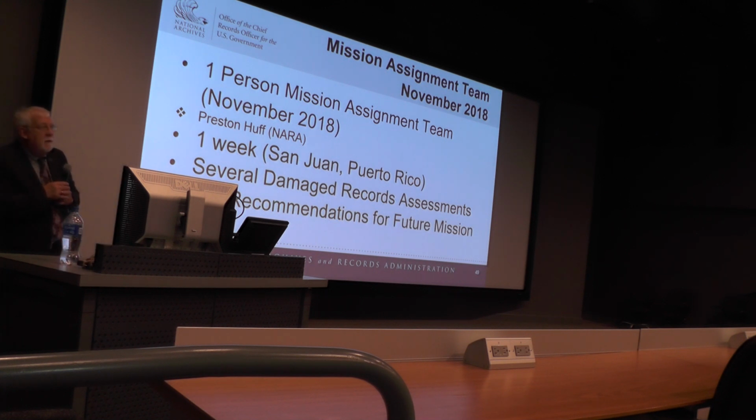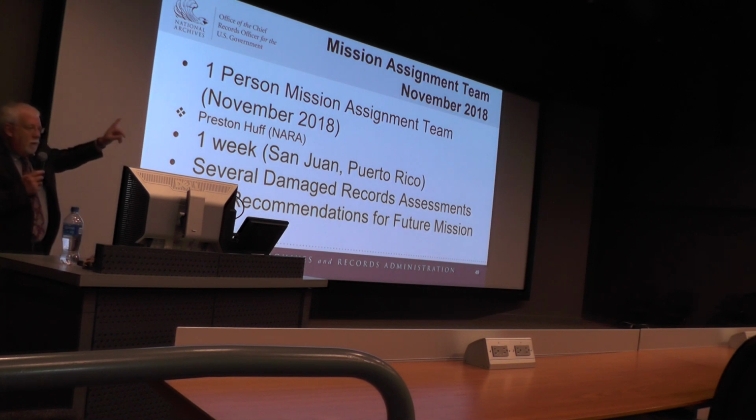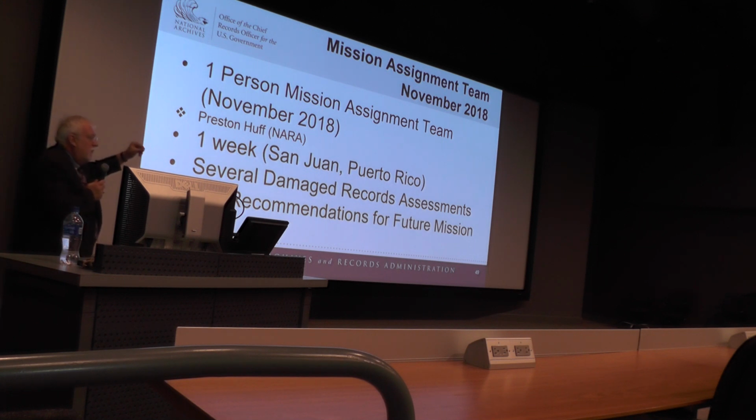Then this one came up November of this last year. And it's a 1-person mission assignment, so I guess technically I was the lead. Really what they wanted is, it had been 1 year since the first mission assignment. They, being FEMA, wanted a reassessment of where we stood for archival records, permanent records, essential records, and have somebody go in and take a look. And I was selected to do that based on the work I did in the Virgin Islands.